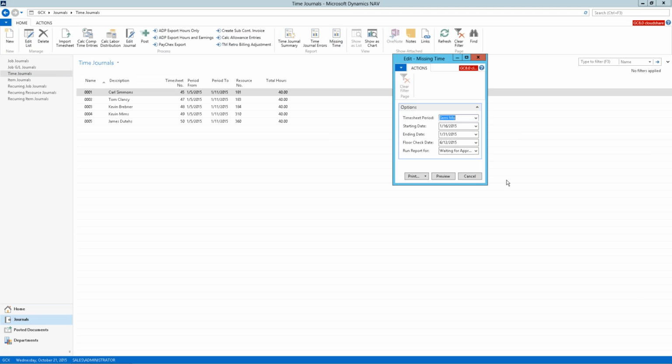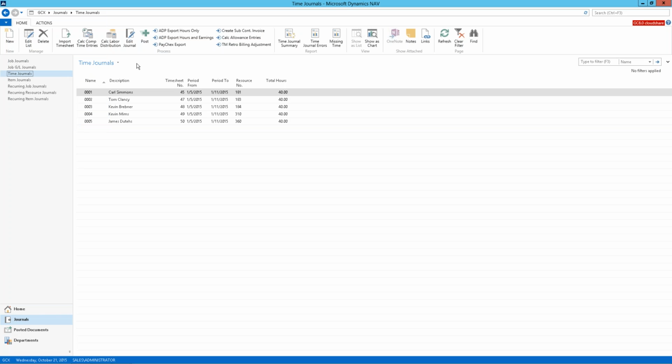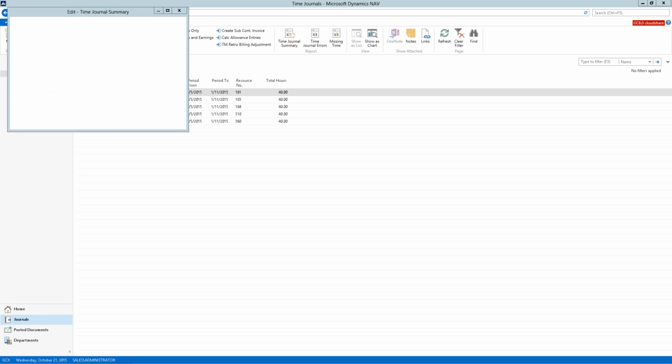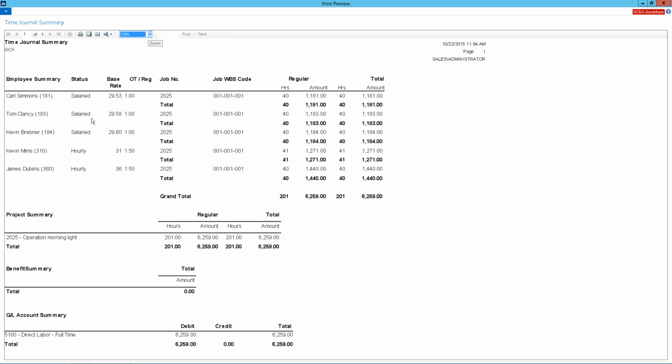But once you get all that time approved, the next step is you need to bring it into the system. So you run the import timesheet function. This is going to take all the approved time that's in the timesheet table and bring it into the time journal for labor distribution. So I'm going to calculate labor distribution against it. And what that's going to do is it's going to calculate the per hour rate. So when I run my time journal summary report, what you'll see is each employee, it hits the employee ledger with the details, whether they're salaried or hourly. It's going to calculate their per hour rate. And then you'll see the detail of what jobs they worked on, a summary for all projects, a GL summary, and then a benefit summary would be if they took any type of time off during that period.